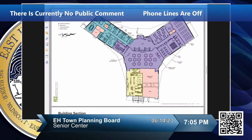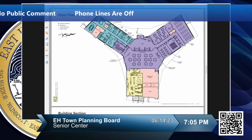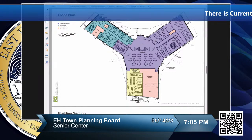Right now, going back to some of our net zero goals and sustainability, we're oversizing the mechanical for geothermal wells. And so we'd really like to incorporate that system into the building, as we think it will run the most efficient. It will need less replacement than some other systems. And it really completes some of the goals of having the net zero building.